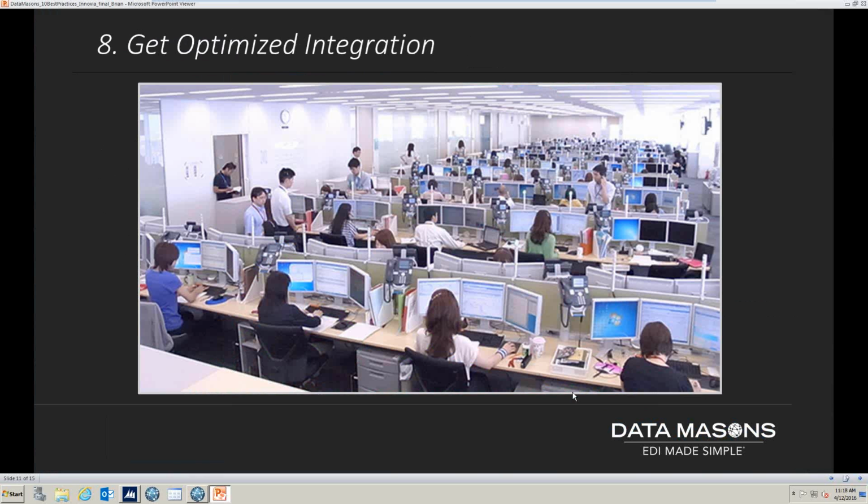And so in today's notion of 24/7 commerce, everything's on the web, the stores may be open more. And so it's very important to get this optimized in regards to your supply chain. Here at Data Masons, we actually support over 65 different integration points, supporting, again, that notion of customers, suppliers, third-party warehouses, carriers, brokers, government agencies, just to name a few. If you think of, in essence, an electronic document that you're trading outside of your four walls, oftentimes an EDI program can help you optimize those integrations.